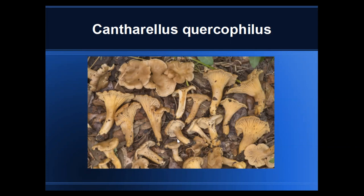Yeah, and these have bruising too. You can see in the cross section where it's bruised brown on the inside. I thought that might have been maggots. No, it's cross sectional bruising. So the bruising on them is one way to tell too. It looks like the stipe also bruises a little bit when you handle it.